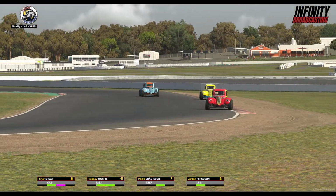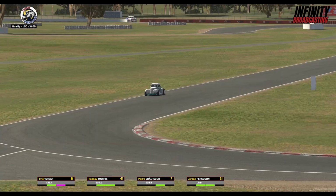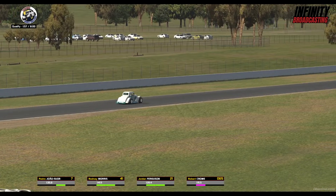Jack saying, first time I decided to set a lap before the last second. Well, we'll see how that pays off for you, Jackos, as Shepherd's just running a little bit wide there. Robert Crow, new into the field. He's out on circuit as well. The only one not out there, Shane Randall, which I believe he'll try and get in for the start of race 2.